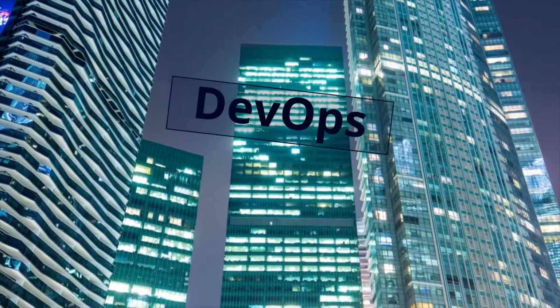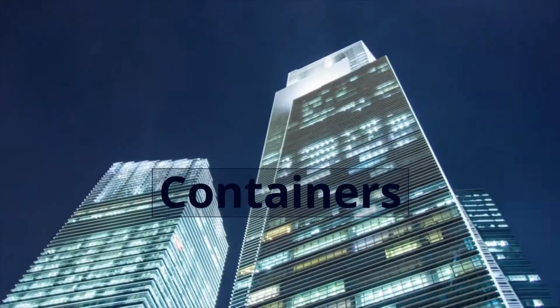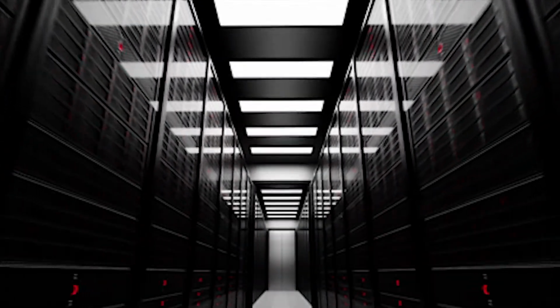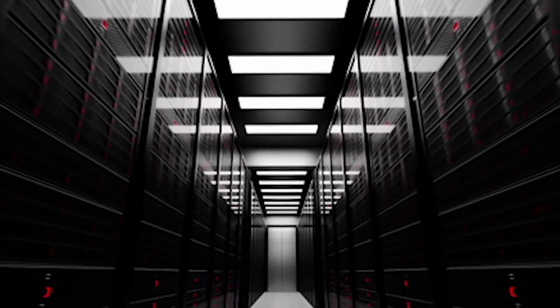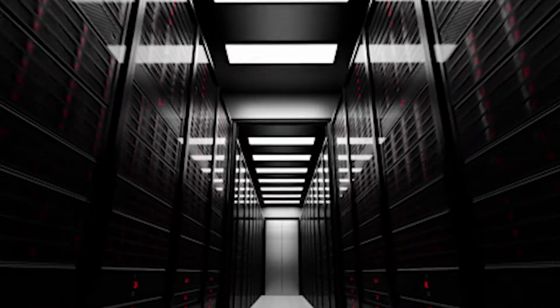Enterprise IT is getting more complex than ever. Cloud solutions are more popular than ever. The increasing adoption of DevOps, bimodal, IoT, containers, and digital business are creating new challenges for enterprise IT. And of course, budgets aren't going up. How can an IT team get more done with less work?